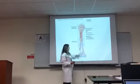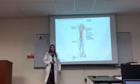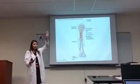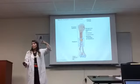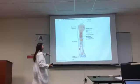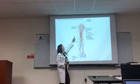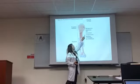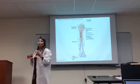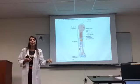The ends are what we call the epiphyses. These are the ends of the bones. There's a proximal and a distal end. Proximal means close to the site of attachment. Distal means far. Okay, so it mentions that there. Then you can see right here, it says epiphyseal line. Another version of that would be epiphyseal plate.